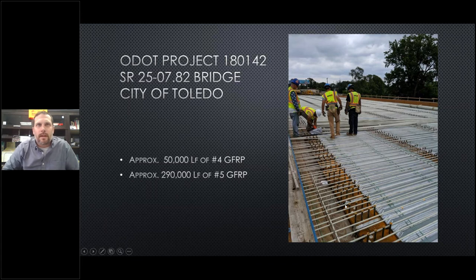The first one was the Anthony Wayne Bridge in the city of Toledo. That was referred to earlier, ODOT project 180142. This is a picture here that I want to specifically point out to everybody. If you look at the two guys standing on the metal decking there, you'll see that there's three rows of bar supports underneath this GFRP. What we found is with steel, there would have only been two runs there. So we did have to increase the bar supports in order to help with the way that the bar deflects with the weight of the people standing on it.